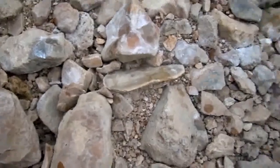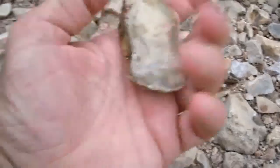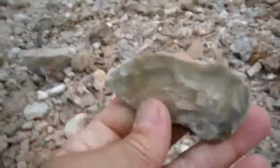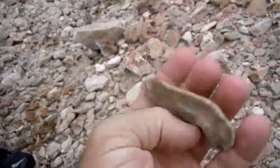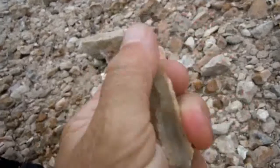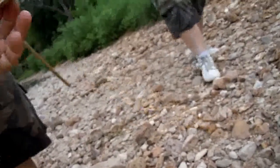Oh, it's starting to rain on us. Got the camera out. But Corey just found this here. No, that's still a tool. Just got rhine on that side. Still part of a tool. For a minute I thought it was a good faker, but it's part of a tool. It's all rhine on one side.